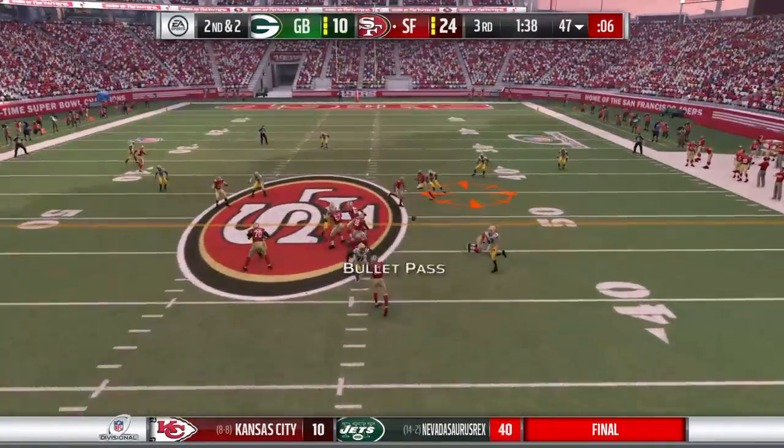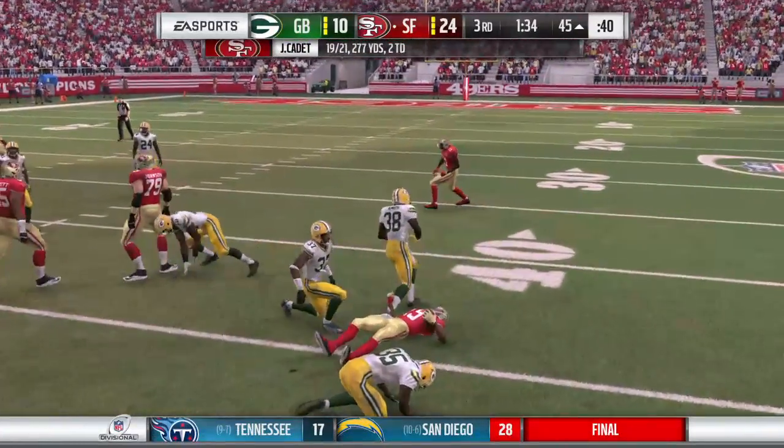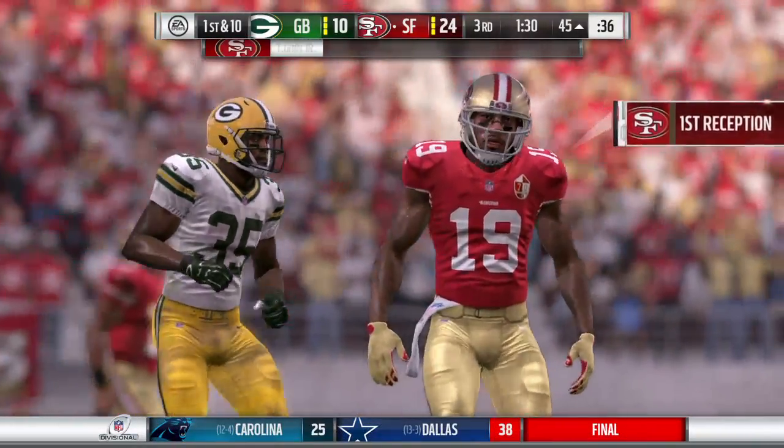Again, he'll drop to throw. And this is a catch by Ted Ginn. And he'll be brought down at the 45-yard line. It goes as a gain of 8 that moves the chains.